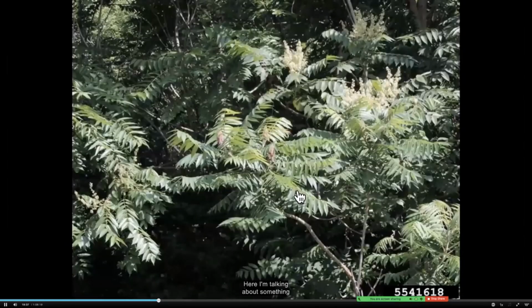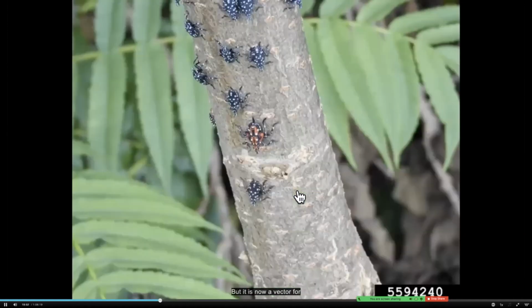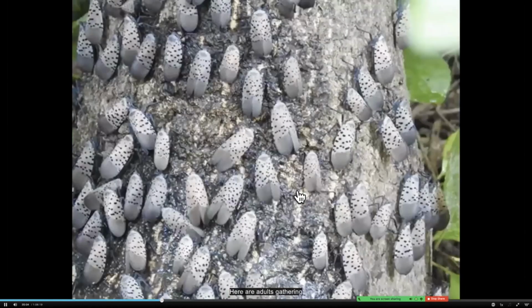And here I'm talking about something related to tree of heaven, which is a common, now invasive in Virginia. And many of you are already familiar with it, and it is spread across the state. It's in pretty much every county at this point, but it is now a vector for a second introduced species that is invasive, the spotted lanternfly, which here are the nymphs at a couple different stages of the nymph. And here are adults gathering on the base of a tree of heaven.